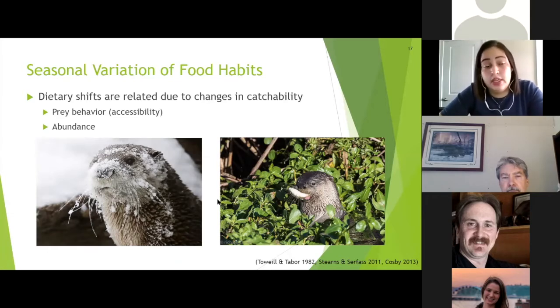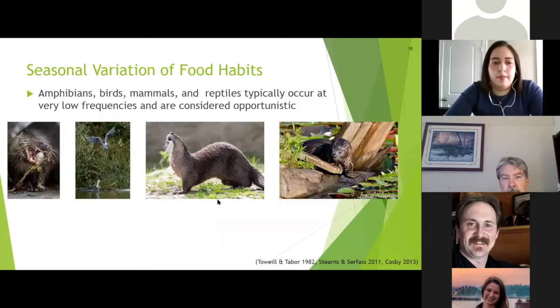For example, in colder waters, fish tend to swim slower, becoming more vulnerable and more accessible to river otter predation. And during warmer months, invertebrates, particularly crayfish, tend to be more active and more accessible to river otters, therefore more catchable. Other groups, for example, amphibians, birds, mammals, and reptiles, typically occur at very low frequencies and are often considered opportunistic predation.